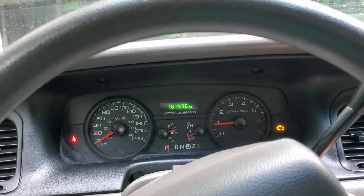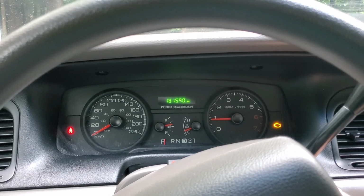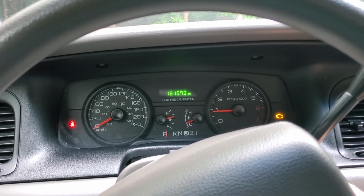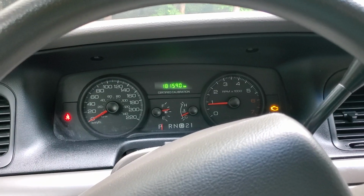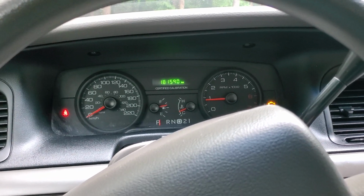So I drove this thing from 120,000 kilometers up to 181,590. So we put 61,000 kilometers on it. So I owned it for a third of its life, or of its kilometer life anyway, and about a third of its years as well, in the age perspective.